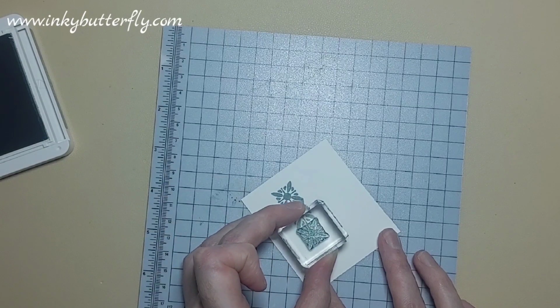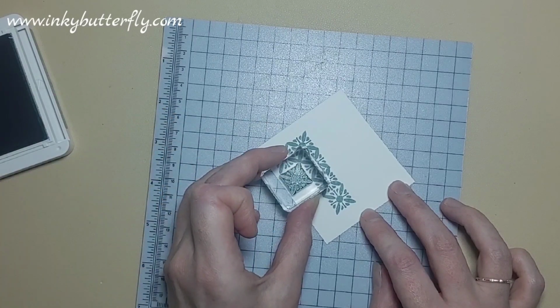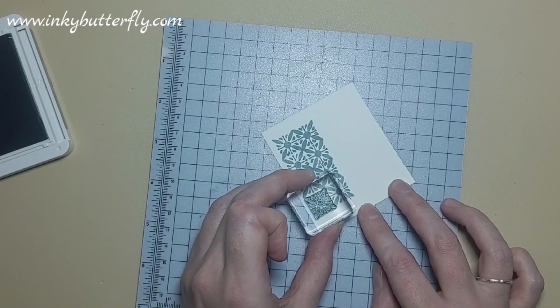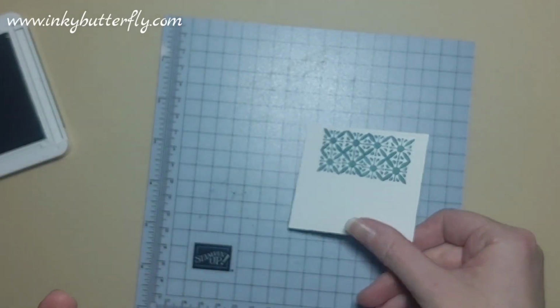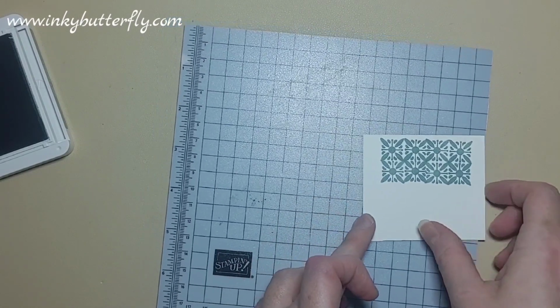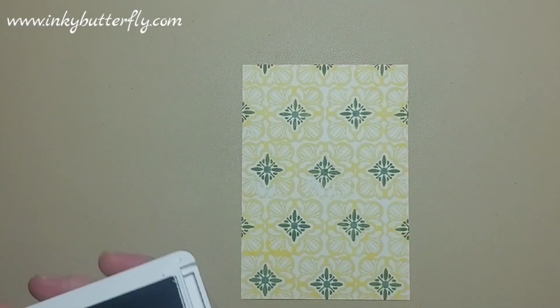Obviously it's a smaller image, but you know, if you're just doing something small, or if you've got the patience to do something bigger, whichever, that will stamp beautifully in a nice little pattern as well. So there's loads of versatility with this set, which you probably wouldn't necessarily think when you first look at the set. But like I say, it just gives you a bit of a fun background there.